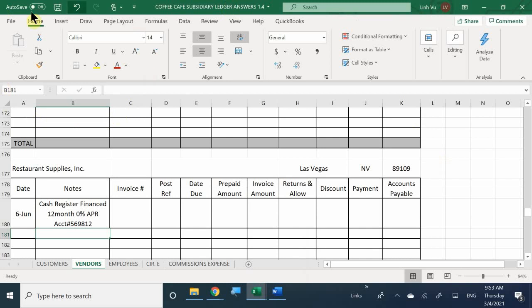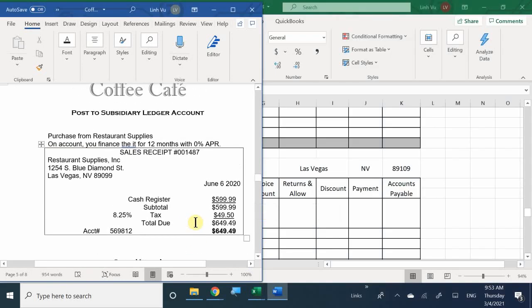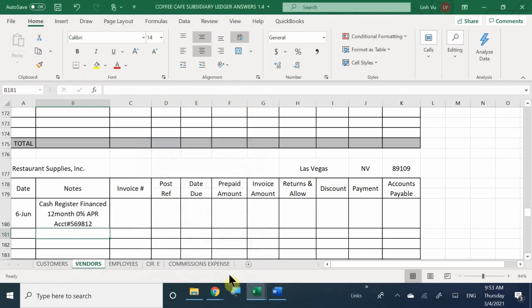Okay. Invoice number, it should be on the form. Let's see, do we have an invoice number? Sales receipt number 001487. Okay. Post reference, again, we did this transaction on our second journal. Due date, obviously we went in store and we bought it, so there is no due date. We didn't make an advance payment to them.